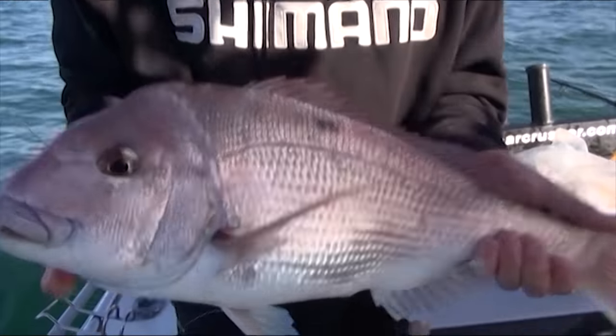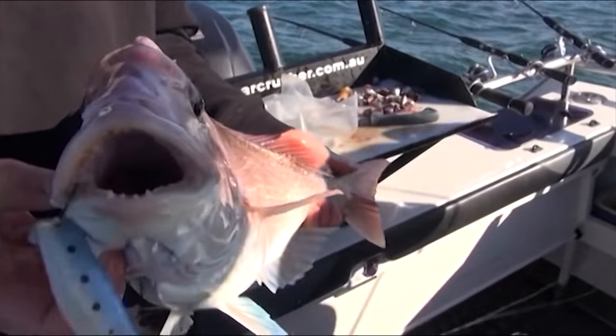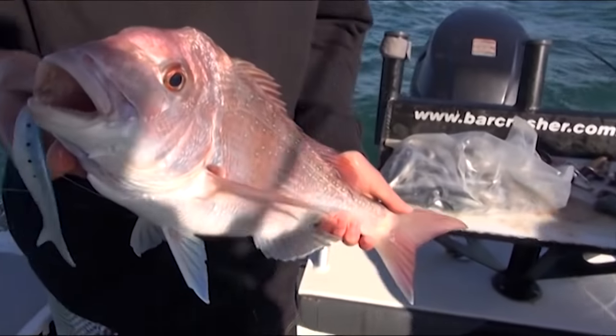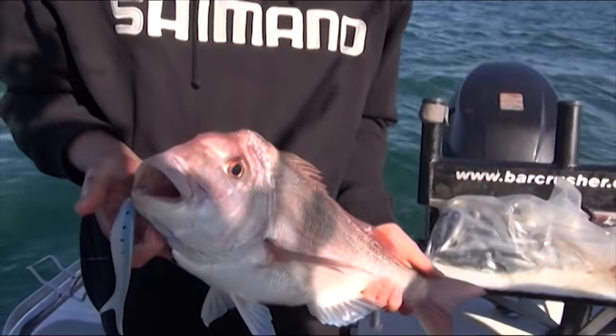That is a Shimano lure. That's a squidgy. Can you see that? Just swing his face around. He smacked it. I reckon we can do better than him, mate. He's only about 3 kilos. But it just shows the excitement. That's a plastic PB for me, so that's great.